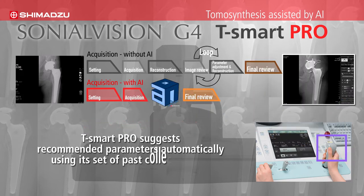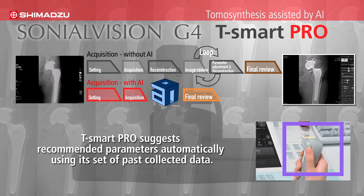T-smart PRO suggests recommended parameters automatically using its set of past collected data. One push of the scan button is all that's needed to complete the task sequence from acquisition to image reconstruction. This process is so simple that anyone can reconstruct images for physicians with ease.